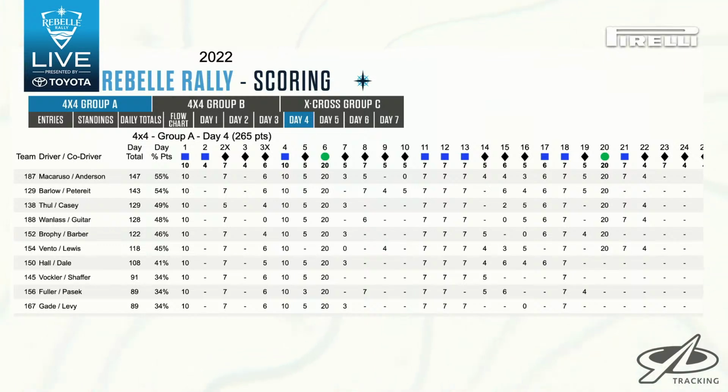Okay. But now if we go to Group B, we're going to see what the people who already have done the Enduro had to go through. So Group B did the Enduro first thing this morning, starting with checkpoint 1 and going for the first 7 checkpoints all the way to checkpoint 8.